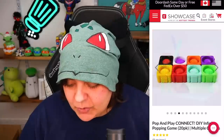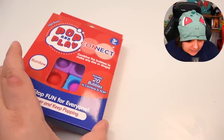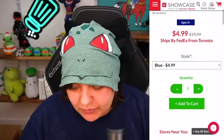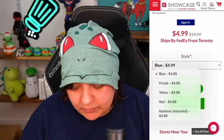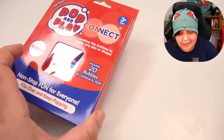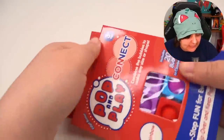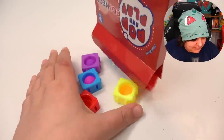And it comes in an assortment of rainbow-esque colors. But looking from the outside, it's really weird because if you scroll down, it does say rainbow assorted. It doesn't look very rainbow-y to me, so we're gonna have to take that out and see if they actually gave me a rainbow. All right, did we get a rainbow or did they lie to us?